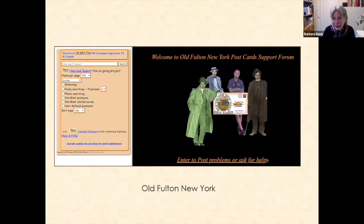And this great site, Old Fulton, New York, is a little tricky to use, but once you get used to it, they have all kinds of things that are digitized. It's one guy that created this site, and it's a lot of fun, and you can do a deep dive on this site. You can also spend a lot of time. There are some websites that give you tutorials on how best to use Old Fulton, New York.